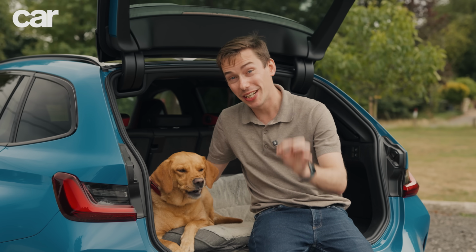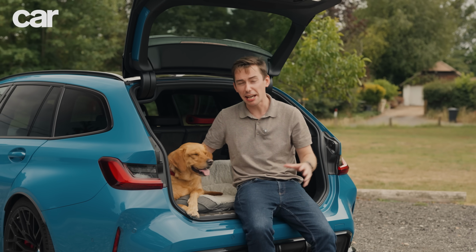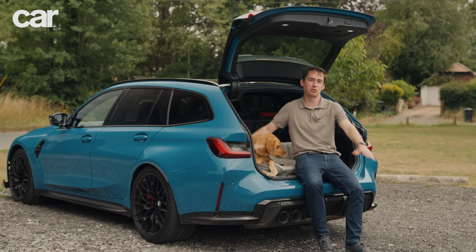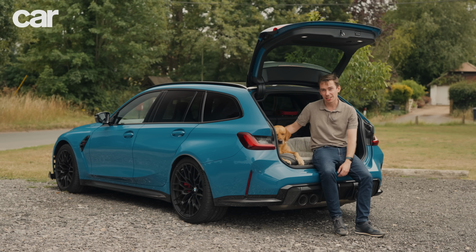The big question though, is it worth an extra £36,000? And I think the answer to that lies in if you're going to take this car on track. Because if you do, and you're going to spend lots of time at Thruxton, for example, then 100% it's worth it. It really does make a difference when you're out on circuit.